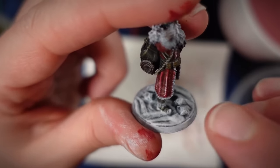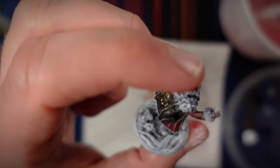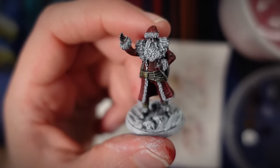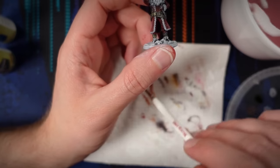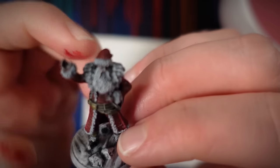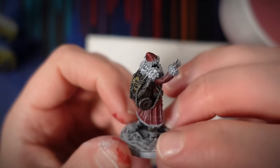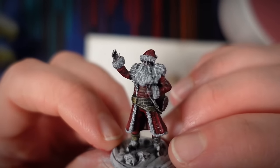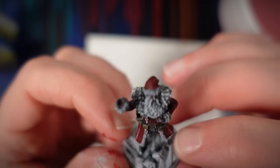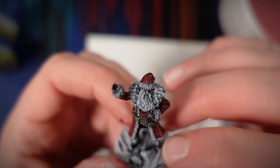Man, I did get quite a bit of white onto his outfit there with that dry brush, but I think we're gonna call it done. And, you know, it was an experiment, and I'm not sure that I am totally thrilled with how it came out. I mean, he's alright, you know, he's got a lot of detail in his mantle and his beard, thanks to the sort of layering and highlighting.